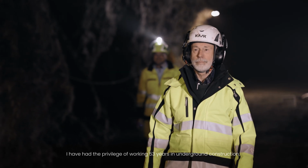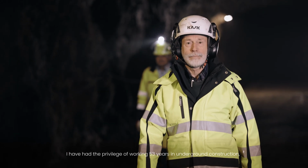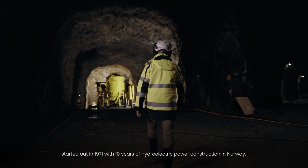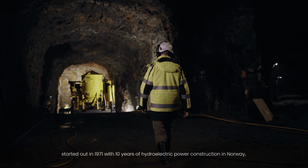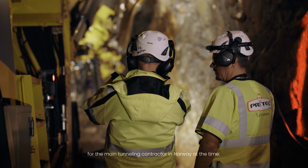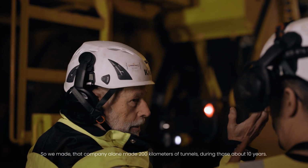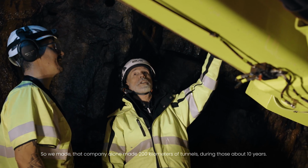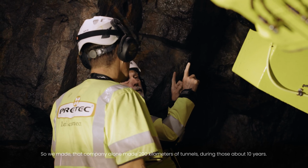I have had the privilege of working 53 years in underground construction. Started out in 1971 with 10 years of hydroelectric power construction in Norway for the main tunneling contractor in Norway at the time. That company alone made 200 kilometers of tunnels during those about 10 years.